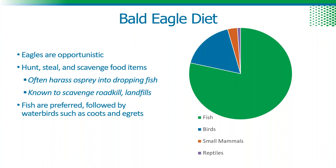It's pretty entertaining. They are unfortunately known to scavenge roadkill, so you will see fatalities along roadsides, and they love landfills. So some of our largest concentrations of eagles do unfortunately occur at landfills, but they do prefer to eat fish, followed by water birds such as coots, egrets, and ducks, which are another favorite.